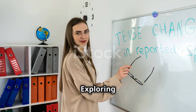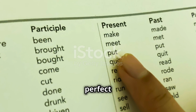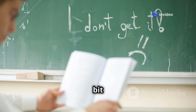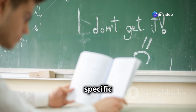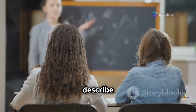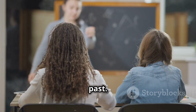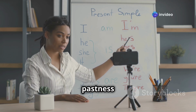Section 5. Exploring the past perfect continuous tense. The past perfect continuous tense is the grand finale of our past tense journey. This tense is a bit of a mouthful, both in terms of its name and its structure, but it serves a very specific purpose. It's used to describe an action that was ongoing in the past before another action in the past. It's like the past continuous tense, but with an extra layer of pastness added in.